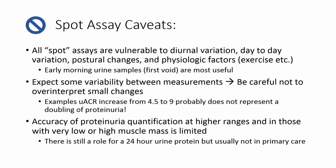As I mentioned before, the accuracy of proteinuria quantification using these spot assays is limited at the higher ranges. So if you have a urine ACR of 400 versus 500, it's really hard to say if that's a different value or not. The other thing to remember is that it is a ratio between albumin to creatinine. So if you have an extreme of creatinine secretion or excretion, like you have very low or very high muscle mass, that ratio will be distorted. And so you'll get either over or underestimation of proteinuria with an ACR.